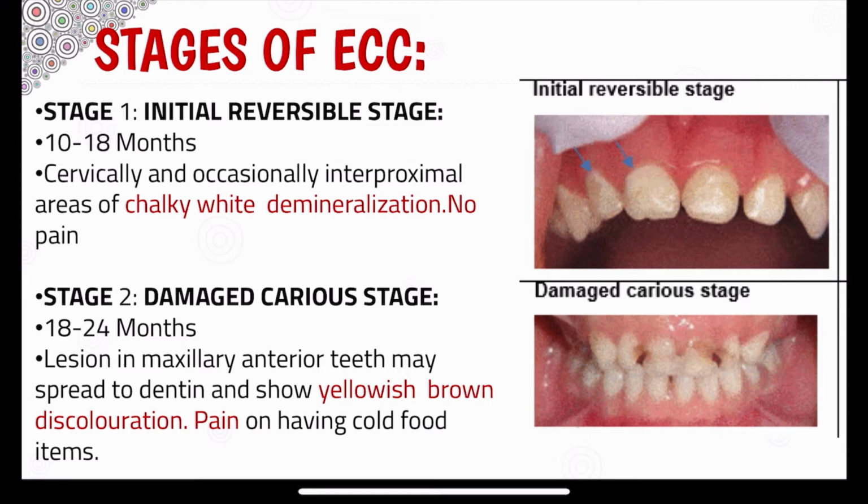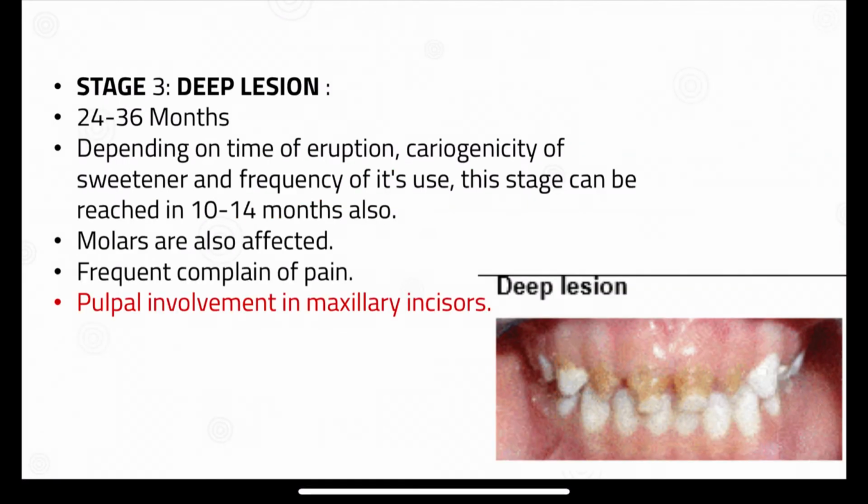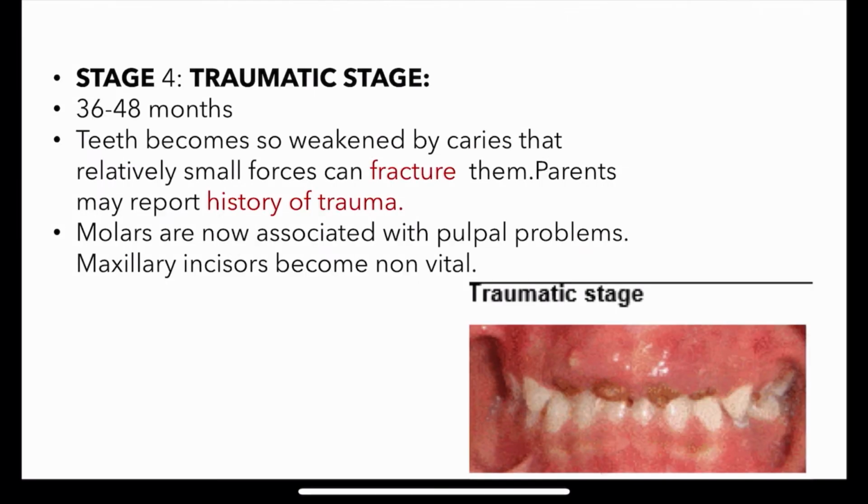Here there will be yellowish brown discoloration and the caries has spread into the dentin and there is pain on having cold food items. Now stage 3 is the deep lesion stage. It occurs at a later stage, that is 24 to 36 months, but depending on the time of eruption of the teeth, the cariogenicity of the sweetener and frequency of use, it may also be present in 10 to 14 months. Here the molars are also affected. There is frequent complaint of pain because of involvement of pulp. So pulpal involvement is there in the maxillary incisors.